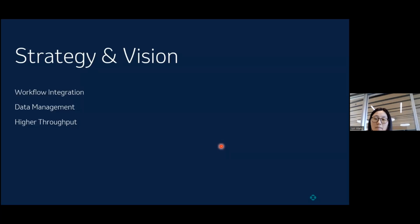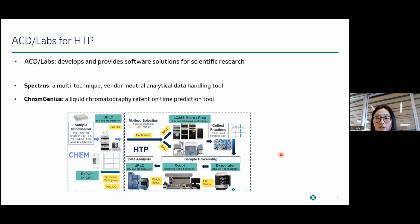With those goals in mind, let's talk about our strategies and visions. As we are looking for a platform, ACDLabs comes up. ACDLabs is a company that develops and provides software solutions for scientific research. There are two tools we are very interested in. First one is Spectros. Spectros is a multi-technique, vendor-neutral analytical data handling tool. It can support many vendors.